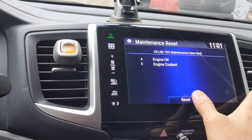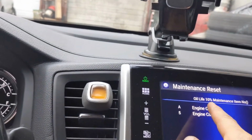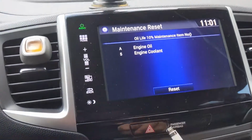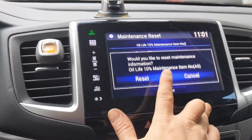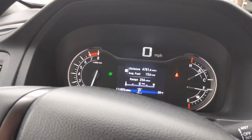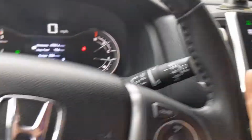I just press, is it 10% here? See, white light 10%. And then I gotta reset from here. Reset. Okay, you good? And then from there, it just disappears, just press out. You reset from here, for this car.